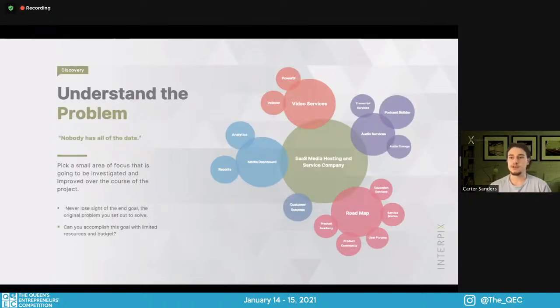First things first, as a UX designer, product owner, or entrepreneur, no matter who you are, you have to understand the problem. Nobody has all of the data. It's up to your team to collect the data unbiasedly and look at it. So pick a small area of focus that is going to be investigated and improved over the course of your project. This includes never losing sight of your end goal, the original problem you set out to solve. And you need to know you can accomplish this with limited resources and a limited budget. For example, this is a SaaS media and hosting company for video and audio.